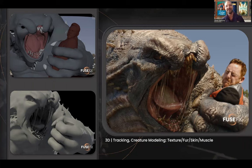Now, again, we don't expect everyone to come at us with a portfolio that looks like this. This is done by teams of people working on it for several weeks. We start off in clay, going to ZBrush. We're really adding in a lot of those textures. And then eventually it goes through our texture, fur, skin, muscle team, and they really focus on bringing out that reality.